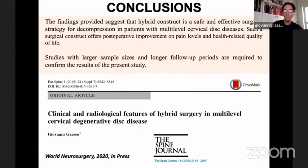So I showed you my experience with the hybrid surgery construct that I found to be safe and effective, even to achieve the compression, so to achieve the job to decompress the neural structure, but also in offering a good outcome to the patient. Of course, further studies are needed to verify the results, but it seems that right now in literature, a bunch of studies are blossoming about this issue, and they seem to be following this line. So that's all. I was very fast, I think.